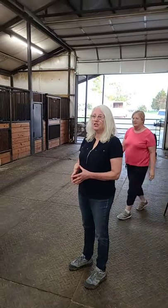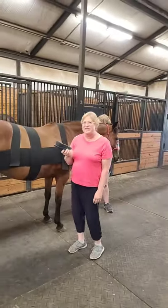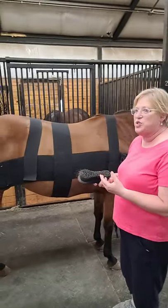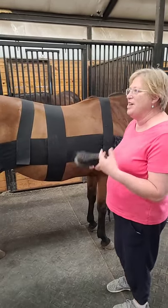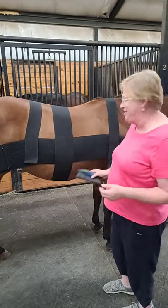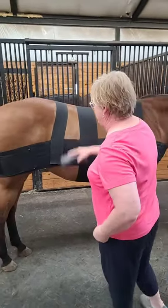The easiest way to clean it after rolling. Thank you, Jill. This is the easiest way to clean this. If you're not going to actually put it in a machine and wash it on gentle, go ahead and brush it when it's on the horse. That's the most effective way I have ever found to clean it.